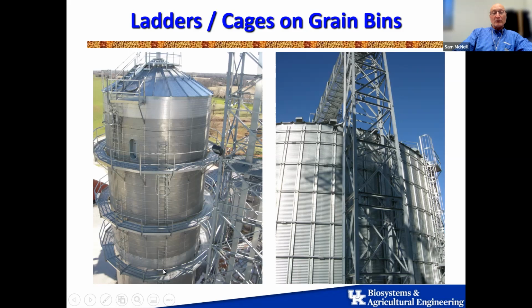You can see toward the center of this slide, the image on the left is a vertical ladder that goes up the side of the dryer, for when you need to check it for different things and clean it. But then over to the left there, you see that there's actually a cage, not just on the vertical ladder, but also going up to the top of the dryer itself. And these are what we're seeing more for bins and dryers.